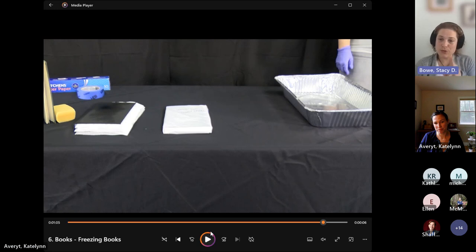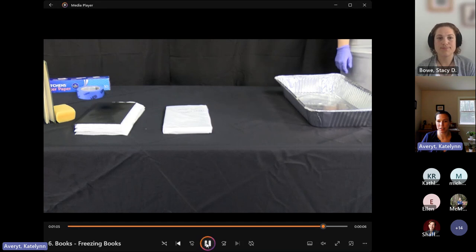Like, commit to the plan, because we don't recommend pulling them out, having them half unthawed, and then going, oh wait, I don't have time, let me throw it back in the freezer. Going in and out of the freezer is actually going to put more stress on the book. So once you freeze it, set a time and place for when you're going to bring it back out and slowly let it either air dry or do the interleaving method again. Yeah, exactly.